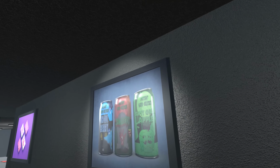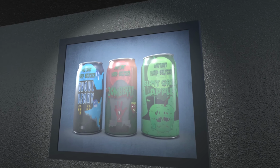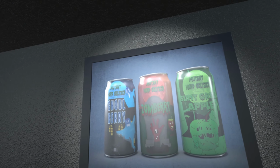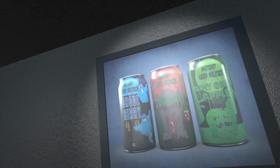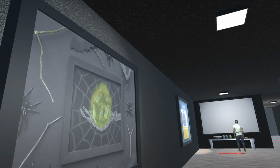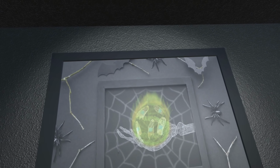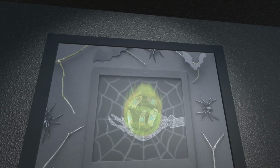So to begin here, on the walls we have some pictures of my work. So this one is a series of 3 packaging that is mutant hard seltzer. So it's alcoholic drinks, Halloween themed. So Ghoulberry, Zomberry, and Slimy Green Apple. Next we have an editorial piece that I created that went along with an article that was all about Halloween and how this father likes to terrify children on Halloween.